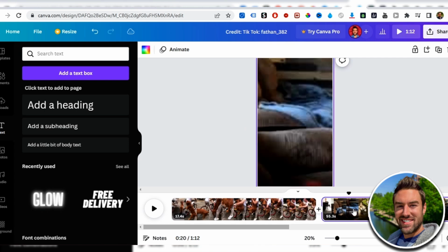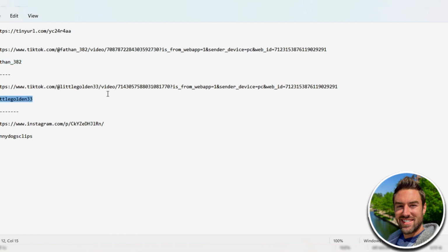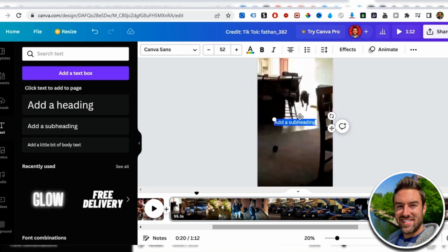Then you just click the next clip, and again add a subheading. You can go through and do the same thing. Now for Instagram, you would do the same thing. You would just say credit, Instagram, and then put in the person's name, and then you can drag it to the bottom.